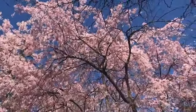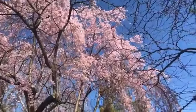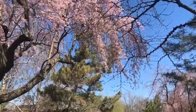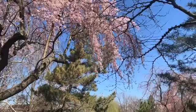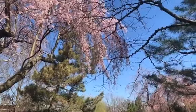You can see a little bit where the branches of the two trees overlap. So as these blossoms on the weeping cherry start to fade, you'll have this red bud here kind of take over with its own display of pink.